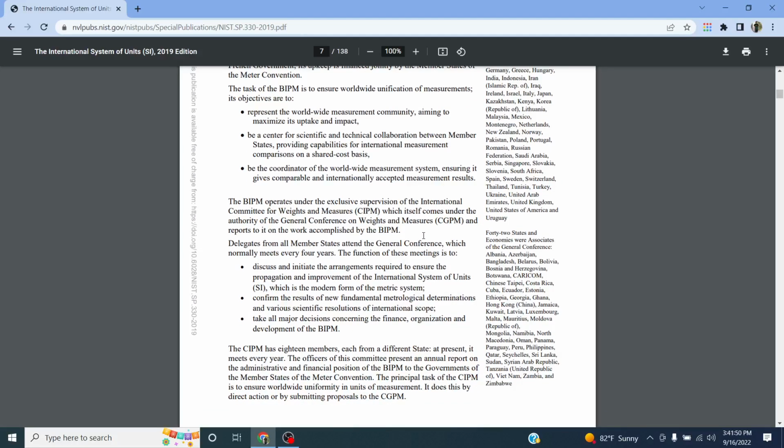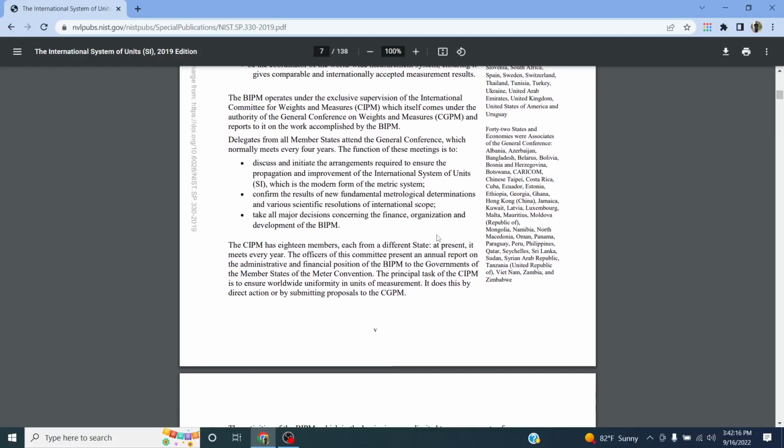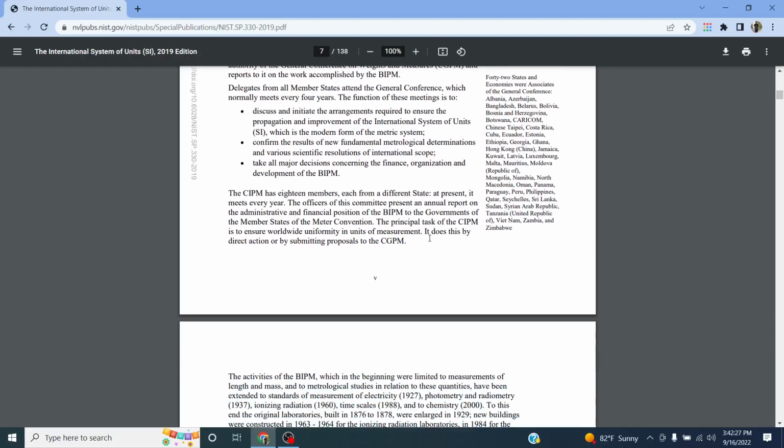42 states and economies are associated to the General Conference: Albania, Azerbaijan, Bangladesh, Belarus, Bolivia, Bosnia and Herzegovina, Botswana, CARICOM, Chinese Taipei, Costa Rica, Cuba, Ecuador, Estonia, Ethiopia, Georgia, Ghana, Hong Kong (China), Jamaica, Kuwait, Latvia, Luxembourg, Malta, Mauritius, Moldova (Republic of), Mongolia, Namibia, North Macedonia, Oman, Panama, Paraguay, Peru, Philippines, Qatar, Seychelles, Sri Lanka, Sudan, Syrian Arab Republic, Tanzania (United Republic of), Vietnam, Zambia, and Zimbabwe.